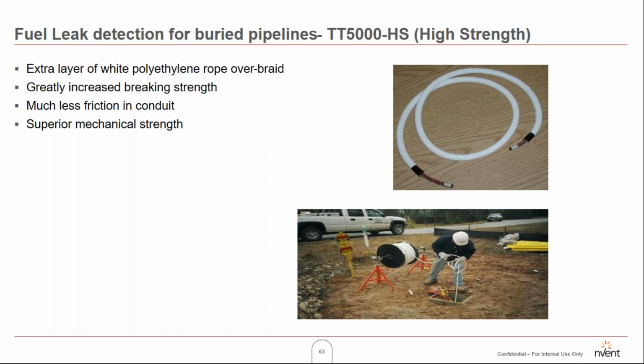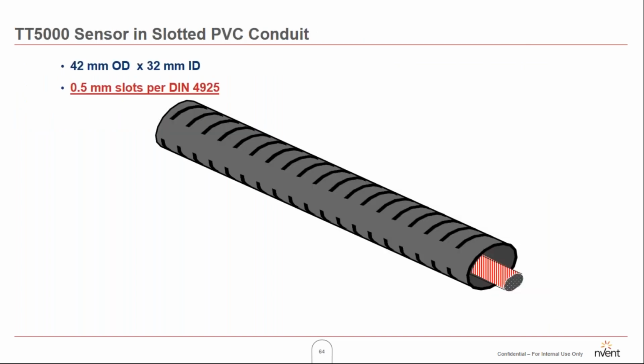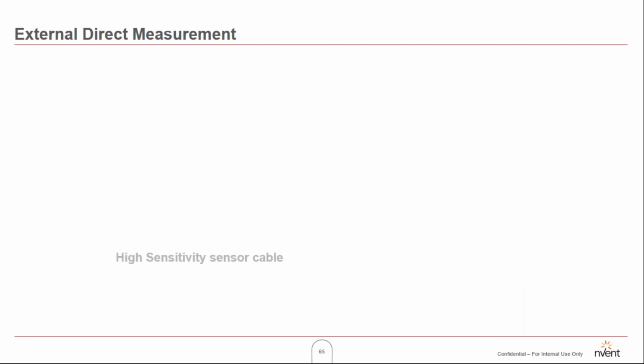For typical buried pipeline applications, the sensing cable that we have comes with a special braid on top of it. This is just to make sure that we are able to pull this cable in and out of the buried pipeline. So there is an extra white layer of polyethylene rope which is braided on top of this cable. This increases the breaking strength and it causes much less friction in a conduit. We use a special conduit through which this cable is installed. The conduit is a slotted conduit. This has got slots all along its length. We place the sensing cable inside. In case there is a leak, liquid would come in contact with this conduit. It will ingress through this conduit, come in contact with the sensing cable, and it will give off an alarm.